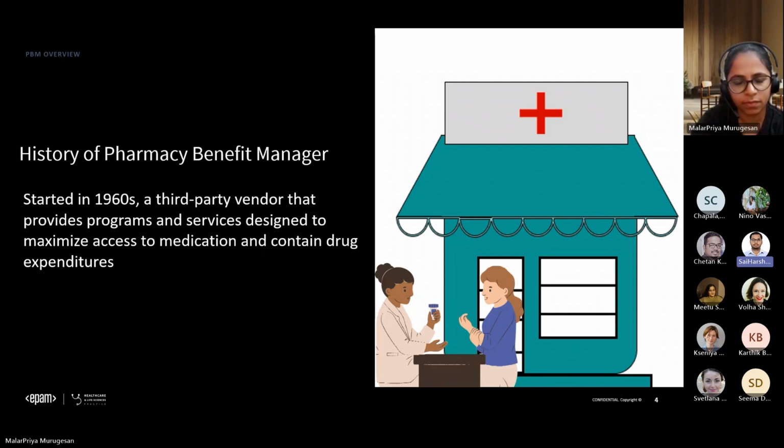The first is reduce spend. PBMs negotiate pricing with a large network of retail or mail pharmacies, and due to their size, they can leverage price negotiation. And PBMs can also buy drugs directly from the manufacturers at a discounted price. This enables them to offer patients and employers greater access to medications across multiple retail chains with competitive pricing. And their second objective is increase access to medication.